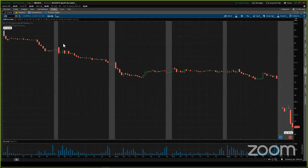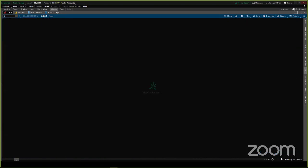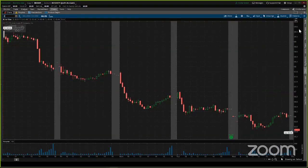Kellogg's is trading down for the first time. It's down 1% right now. So it does look like this is going to spill into some of the other food stocks as well. Mondelez is starting to get some offers. And full disclosure, I do have a short position on in that one. So it looks like a little bit of a food stock disaster.